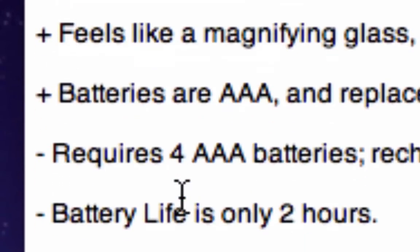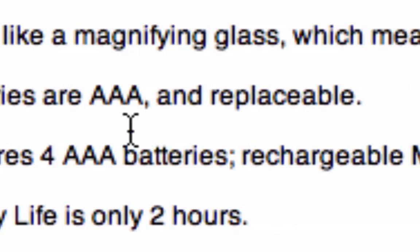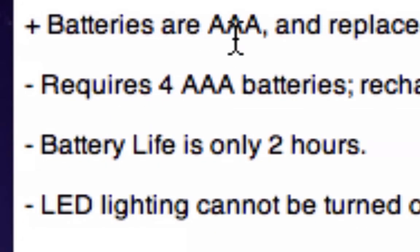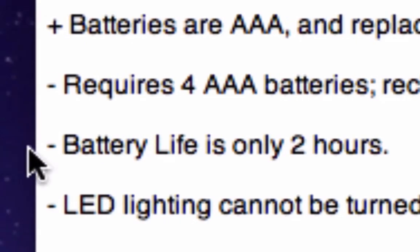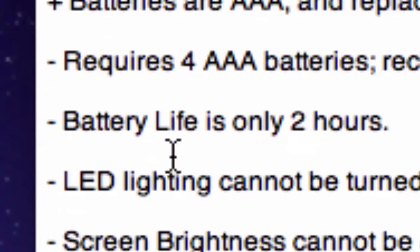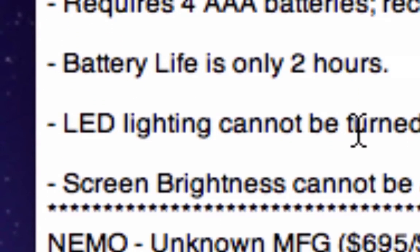So that's the positives. Another positive is that batteries are AAA and replaceable. Now that's a positive as well as a negative. The negative with the batteries is that it requires 4 of them. Rechargeable must be nickel metal hydride, and another negative is that the batteries last only 2 hours of continuous use. Now nobody expects you to use this for a long time, but still, 2 hours is on the low end of what you can expect out of these units. And if the 2 hours is from the manufacturer and those figures are not reliable, who knows how long it'll last.